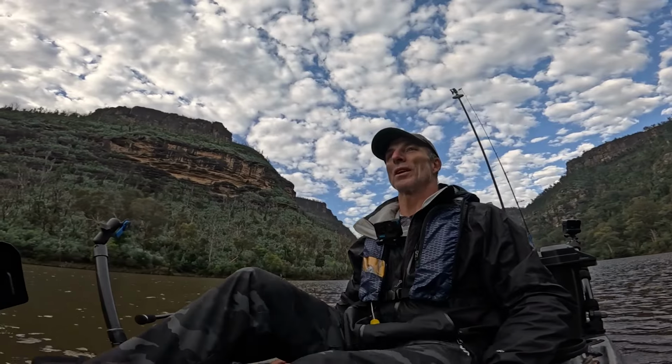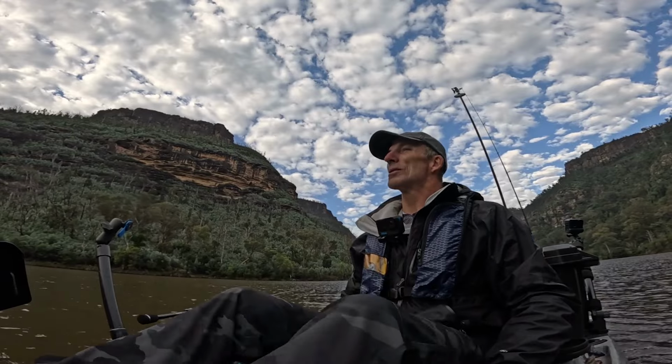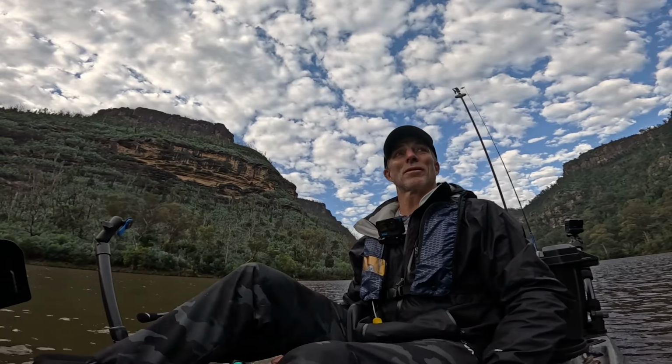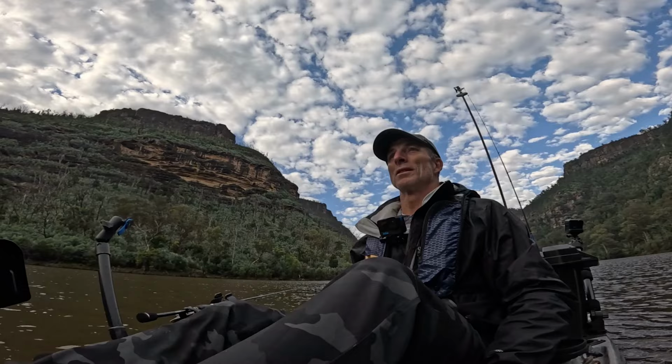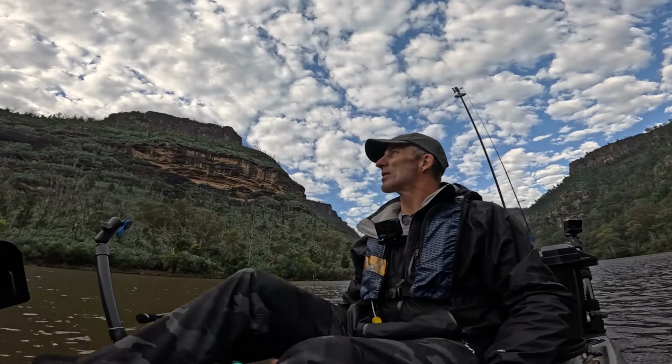It's hard to sort of think how lucky we are in Australia. We're out on these beautiful systems. I haven't seen a single person. We're just so lucky to be able to have open spaces like this.